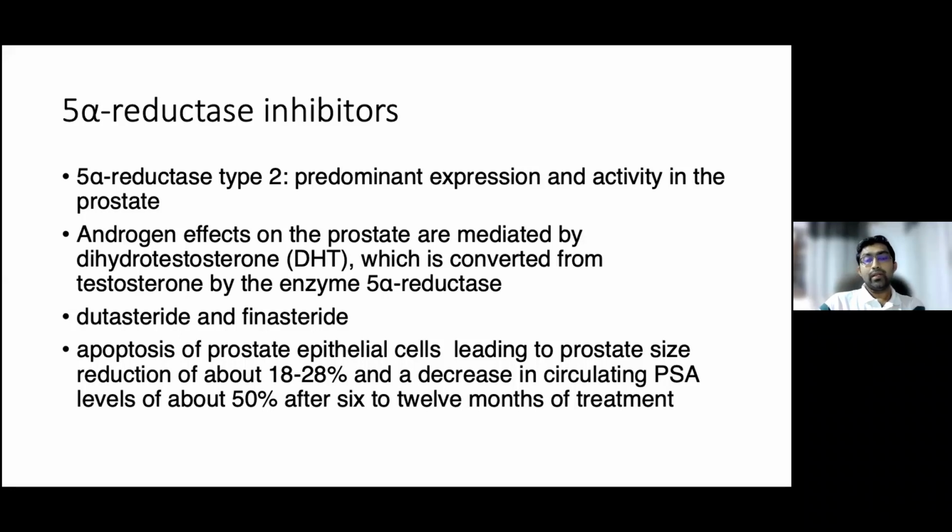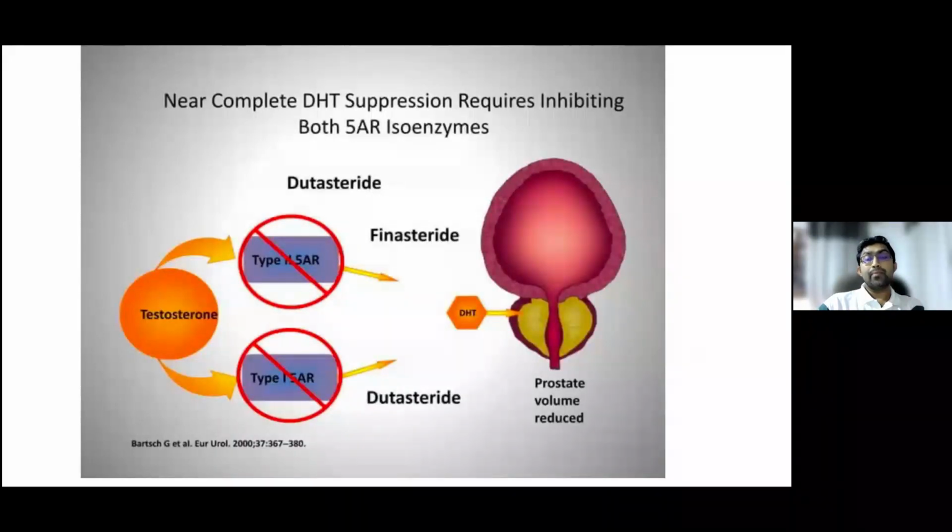That is an important point regarding prostate cancer management. As I mentioned earlier, these are the type 1 and type 2 5-alpha reductase types and their actions. Dutasteride has both actions, and finasteride acts only on type 2, which is more specific for the prostate gland. The 5-alpha reductase inhibitors improve the IPSS by approximately 30 to 50%, decrease the prostate volume by around 30%, and increase the Qmax by 1.5 to 2 ml per second in patients with LUTS due to prostate enlargement.